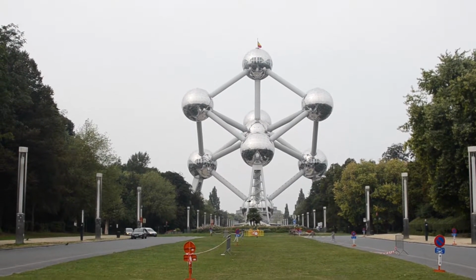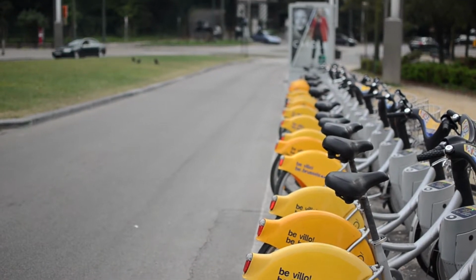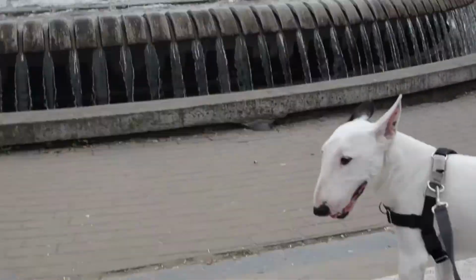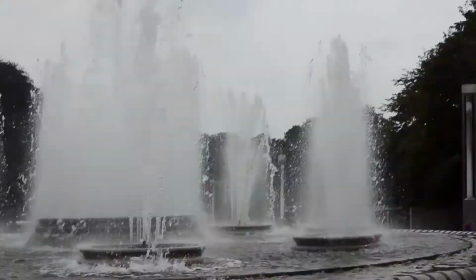We returned to Belgium the following year and ended up passing through Brussels, visiting the Atomium once again, which is just so magnificent. You can really just stand in awe of it. Of course, if you happen to be in this area, there's so much more to do here. But this time, I just let Rocky walk around and sniff where he wanted to.